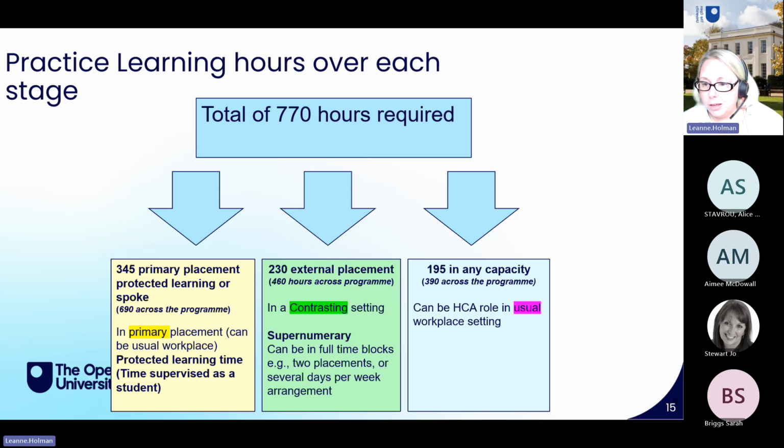Because as long as you get to the 575, how that is made up between the protected learning time within the primary placement with the external hours can be flexible, but there is a need to have that 575 hours each year in supervised practice, but with the 460 hours in external placements across the 2 years.